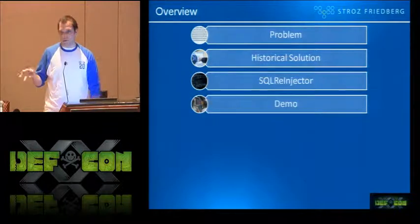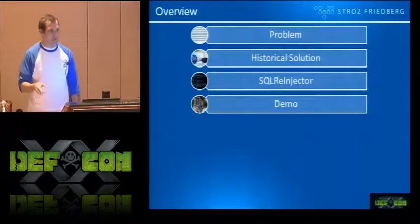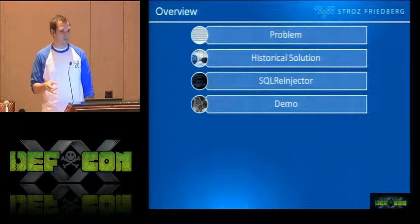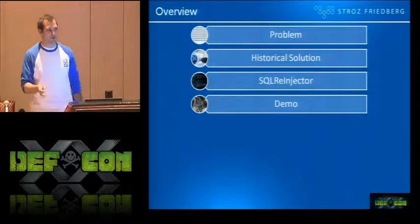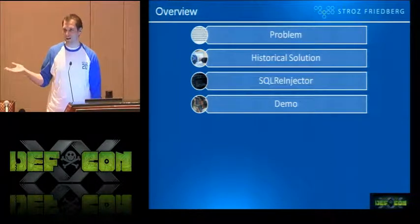We're going to do a demo, and actually, just so I have a sense of the demo, how many people here have responded to a data breach caused by a SQL injection in the past year? All right, good show of hands. How many people here have caused a SQL injection data breach in the past year? Okay, I'm glad to see some honesty here.